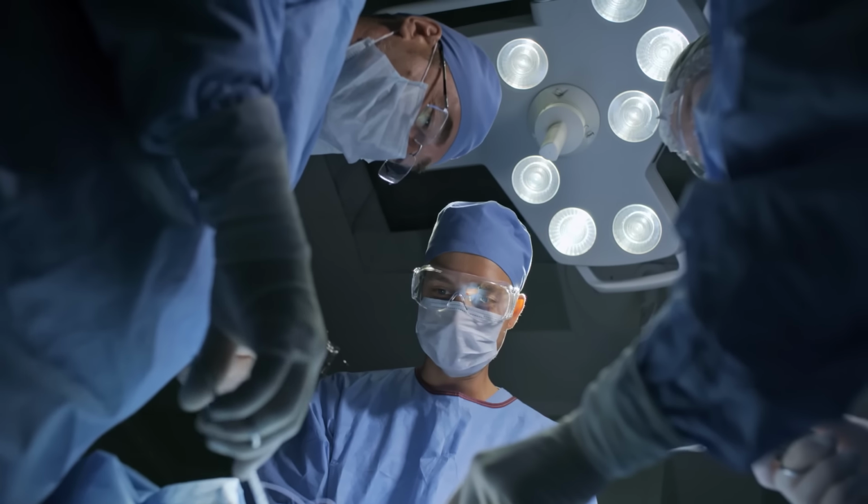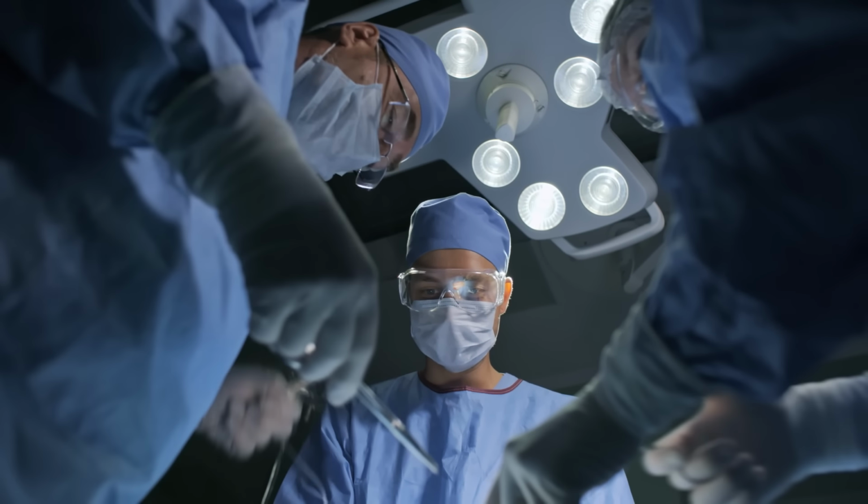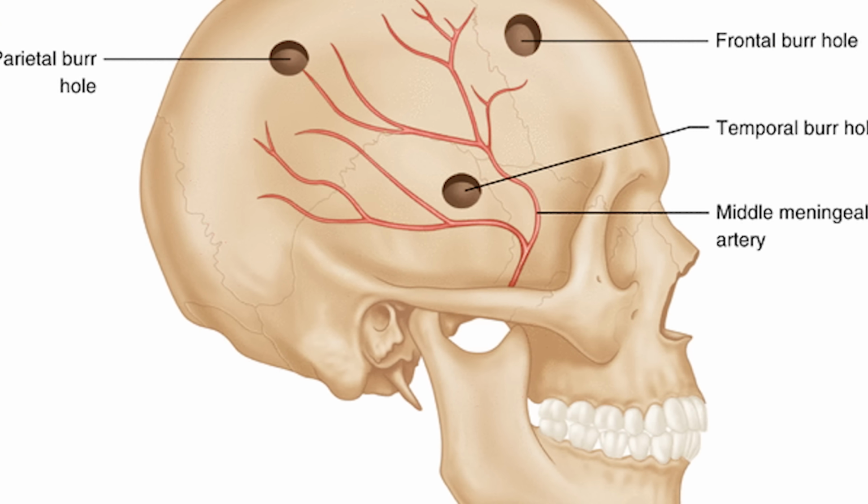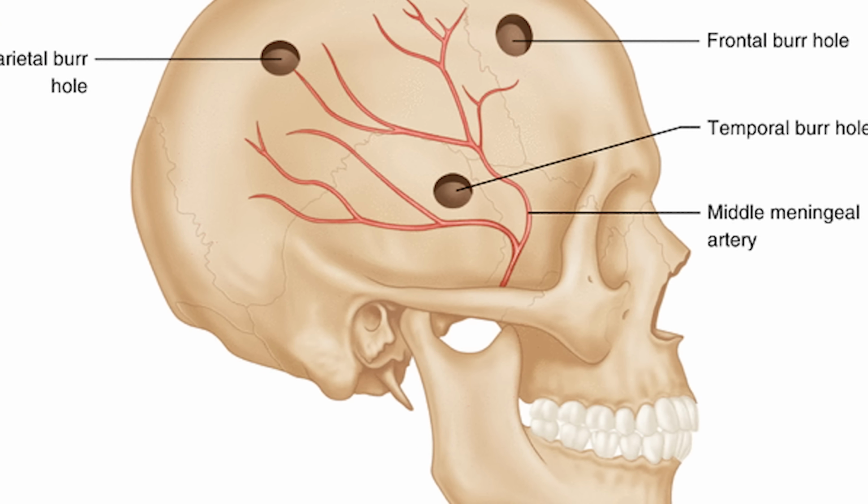This brain surgery is often done after mild to even severe head injuries that have occurred. In this procedure, a neurosurgeon will drill a small hole into the skull in order to drain excess blood from the brain. I can't say I've ever seen a demon come out though.